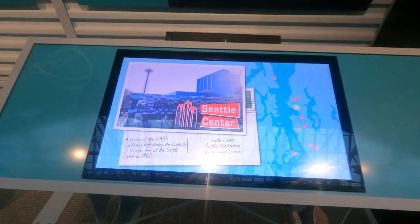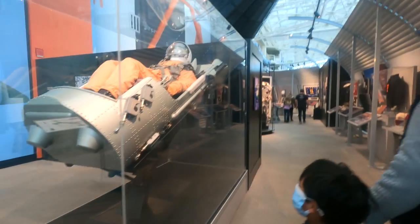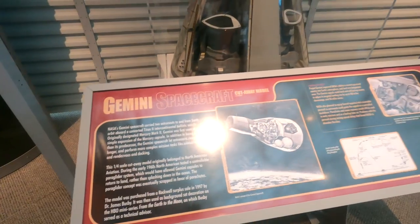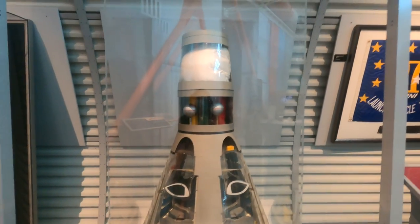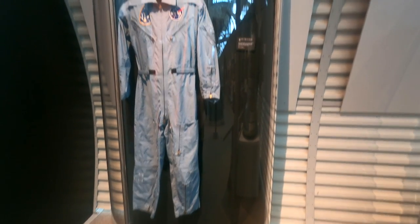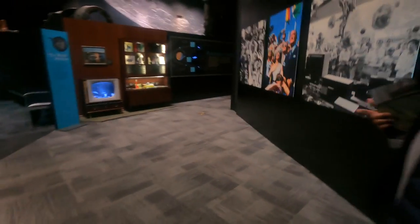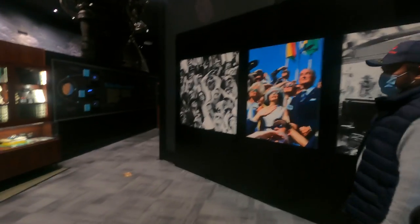Oh, Seattle Center. Who's that? That's the astronaut. Astronaut, yes. So, flight suit. Look at the one. Wow. Oh, it seems like you're on the moon. Oh, man.